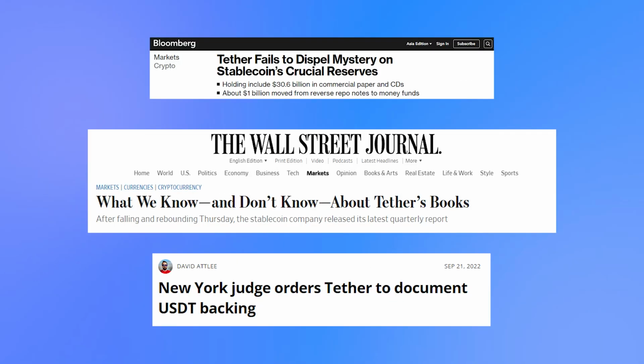Tether originally claimed that it was dollar-backed, meaning that for every USDT token minted, there was a corresponding dollar in a bank. However, Tether has always struggled to prove this, and for years it has been dogged by accusations and suspicions that its books didn't actually add up.